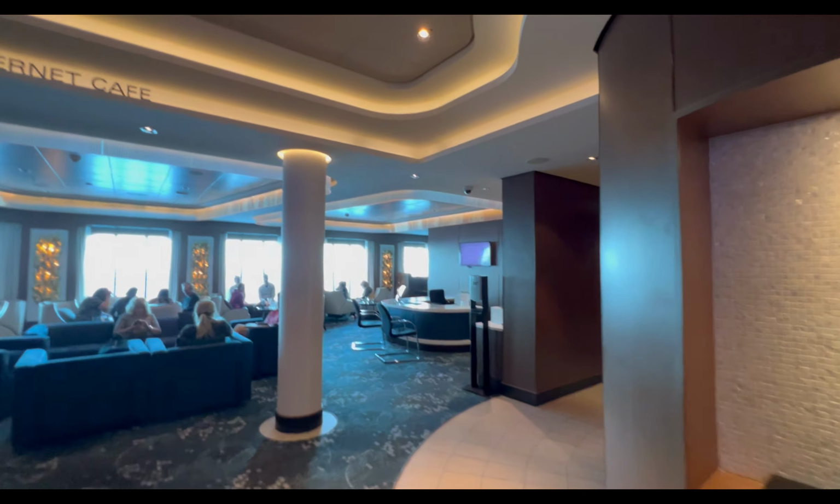One cool thing about the Bliss is that it actually has upgraded. I think just before this sailing, they upgraded to Starlink. So when I tested the speed of the internet on my phone, it actually said Starlink. So I thought that was pretty cool.